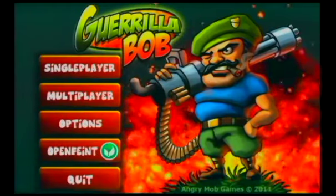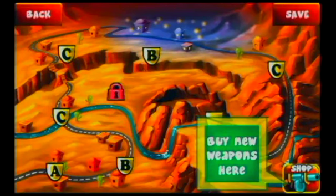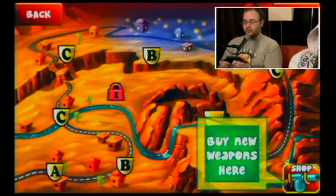Some awesome fire and totally cool stuff going on here. So load a game, already got one going. There we go. So I'm in mercenary mode.